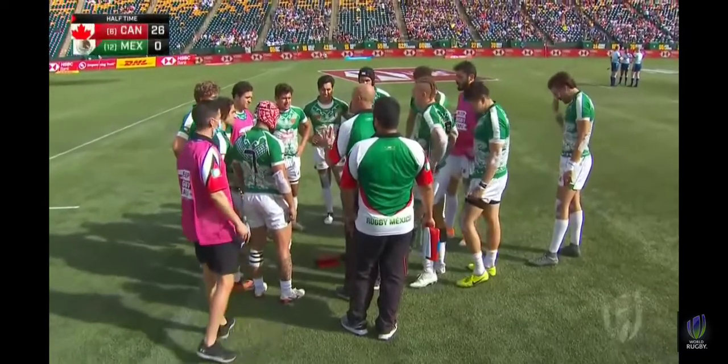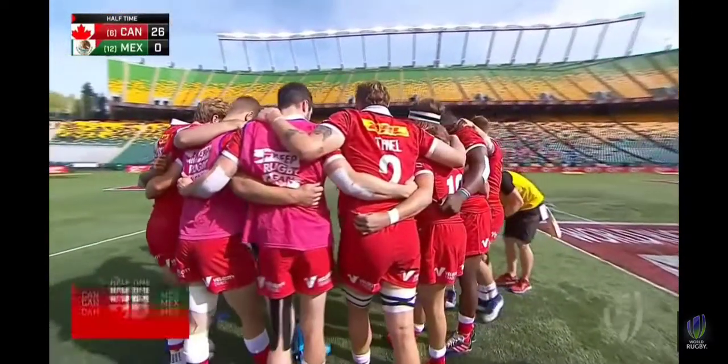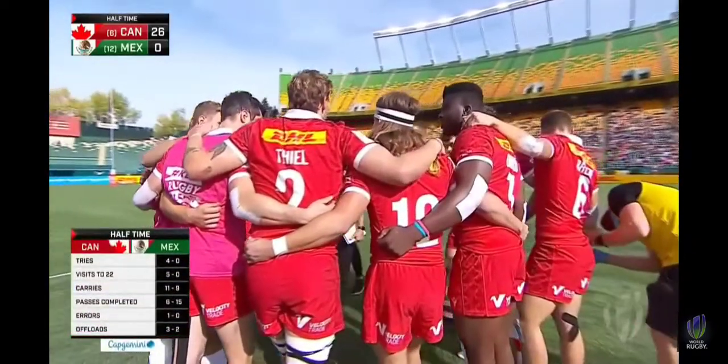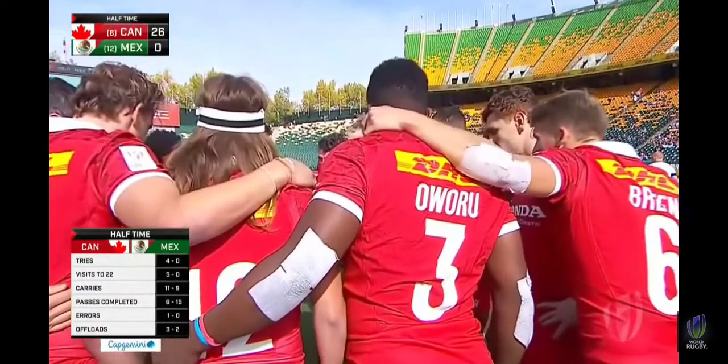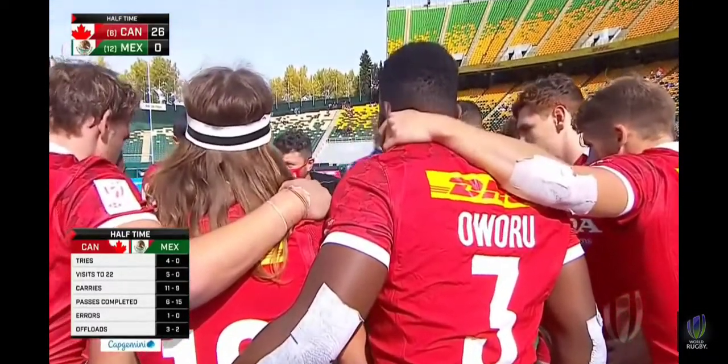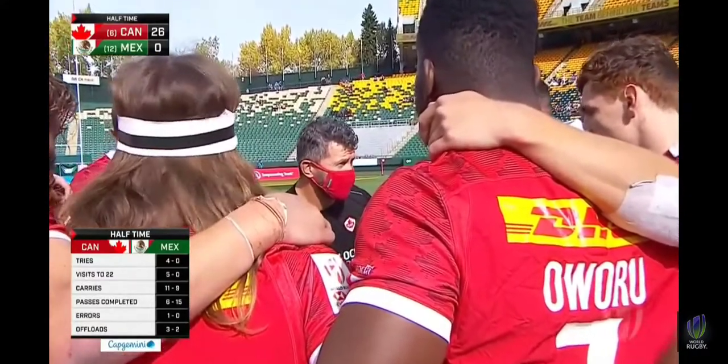In fact, this is the 26th loss on the road for Mexico. Could this be the 27th? You'd imagine so. Yeah, we mentioned Canada beat Hong Kong in the opening game, so this would put them in the final 8, which is really what they want in their home events. 3 pools of 4 here in Edmonton, and total domination as the stats show there.